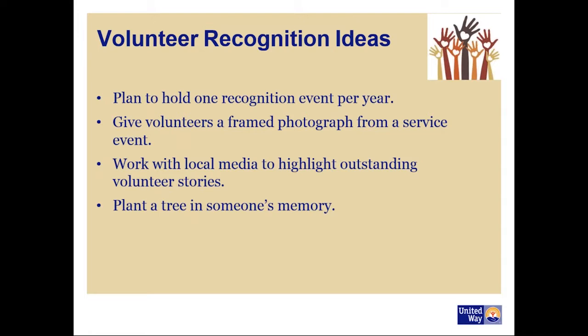Going back to that recognition event, have you ever thought about providing babysitting service during that event? Because sometimes volunteers can't come because of their responsibility to their own children, or they may be a caregiver for their own parents. So you just created another volunteer opportunity by doing such. You can easily ask around in your community and say, hey, could you come be a babysitter for me for maybe an hour and a half, so that a volunteer could enjoy the event, knowing that their children are being watched.